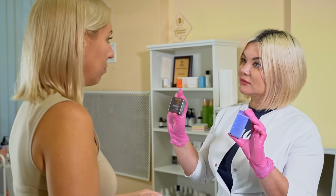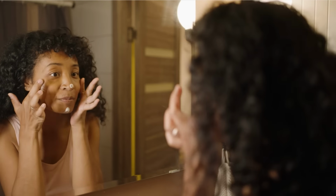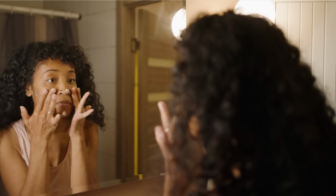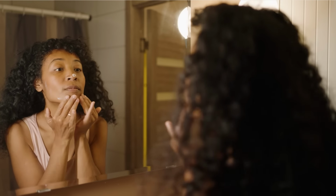Now, there are some things that you should absolutely mix with benzoyl peroxide, and you do want to talk to your doctor or derm about this, but antibiotics. If you're using any antibiotics topically on your skin, your doctor or derm has probably recommended using a benzoyl peroxide wash. Now, why is that?